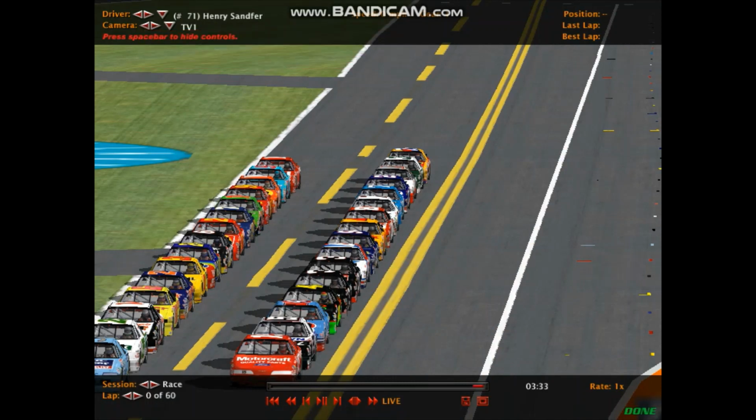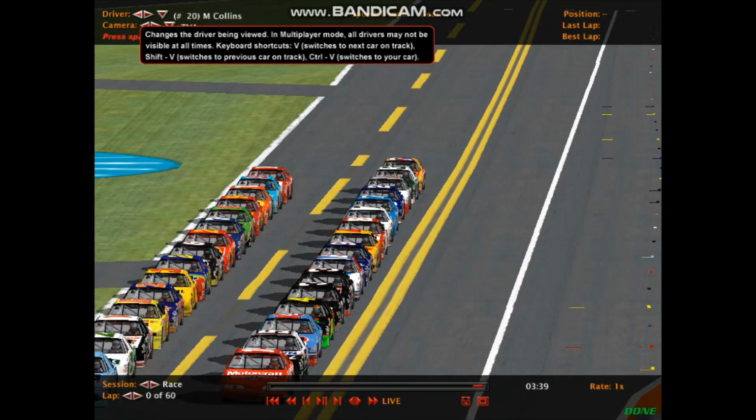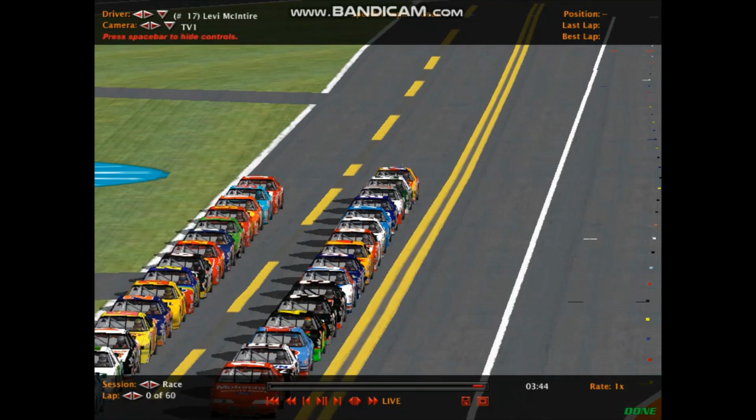Next row is 71, Henry Sanford. He'll be alongside number 98, Jean Sanford, his sister. Next row is car 20, Mitchell Collins, and number 10, Paul Minnick. The next row is Levi McIntyre in 27.